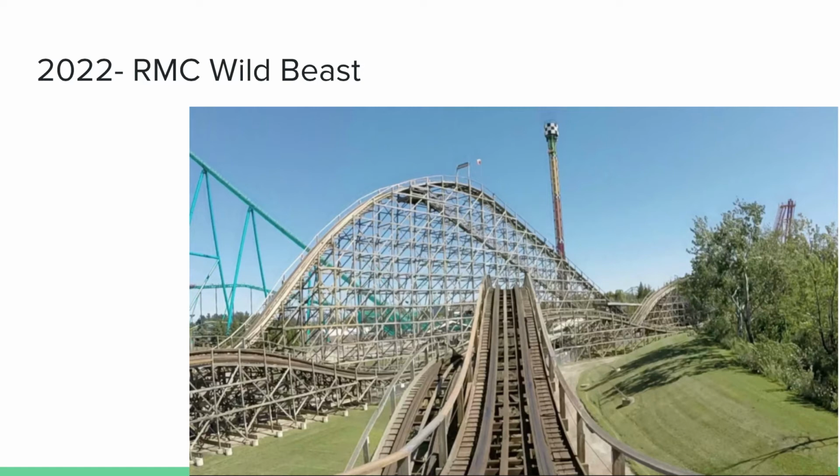I could have said Son of Beast right there, but I said Wild Beast. I stopped myself right there. You guys get it? No.